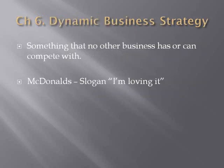In chapter 6 of the book, it talks about dynamic business strategies. A dynamic business strategy that McDonald's has is creating a slogan that stands for something that everybody loves by saying, "I'm loving it." You hear that on the commercials. And this creates a sense of feeling that when you go to McDonald's, everybody that goes there loves it.